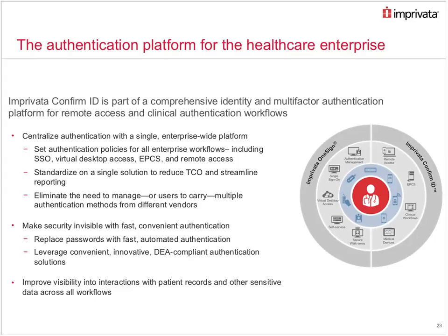And as I mentioned, across all these different workflows, because we offer different authentication modalities and an integration directly into your applications, we can enable this security in a way that's effectively invisible to your end users, which really minimizes disruption and will drive adoption. And then from a compliance perspective, you have improved visibility into all interactions with patient records across all these different workflows. So that's just a little bit about Imprivata Confirm ID.